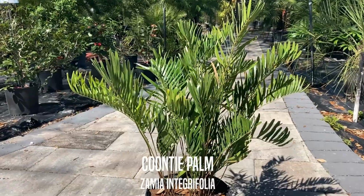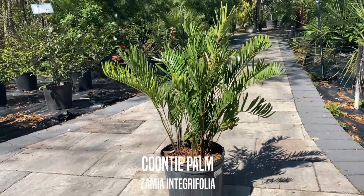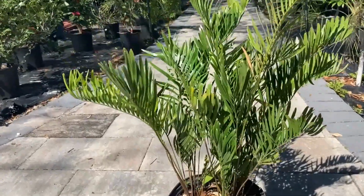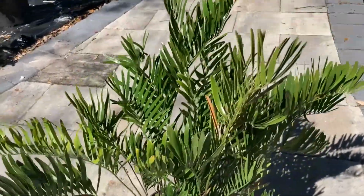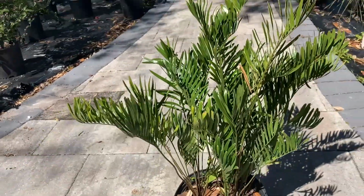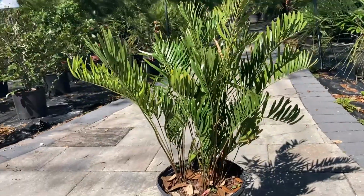and we're also going to be including a few other plants here today. So I'm going to be talking about the Coontie. That's called the Coontie Palm, but it is not an actual palm. It's actually a cycad, so it is more closely related to something like the sago, which is very closely related to the Coontie. So the Coontie is an evergreen. It gives you a palm or a tropical look without actually being a palm.